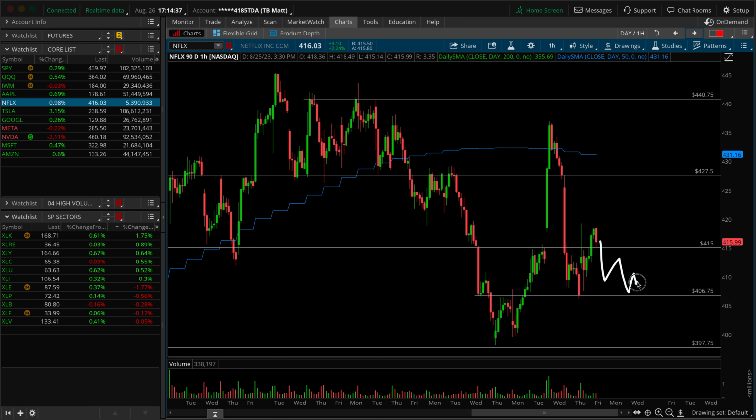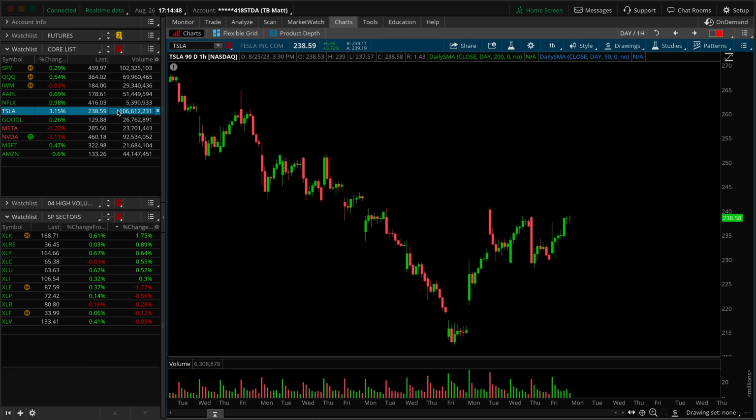If we're underneath 415, I would wait for the breakdown underneath this level to negate this as a double bottom from in the past. That number is 406.75. The target would be 397.75 for your downside. Next up is Tesla.